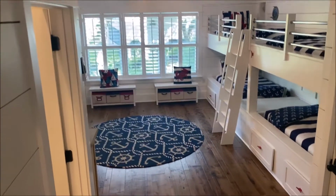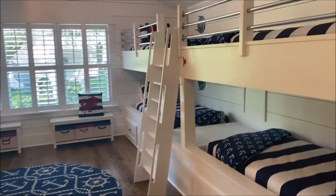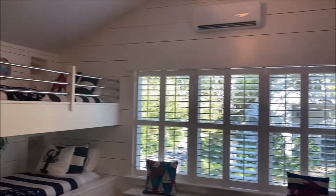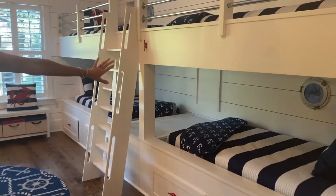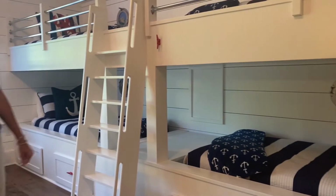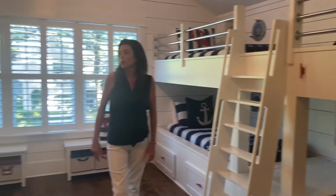My favorite room in this entire house. I know it's hard to believe, but this bunk room is adorable. It has shiplap walls. The bunks in here are custom made. They're beautiful. They're well done. They have individual lighting, their own little USB ports and plugs to charge your phone, storage underneath, the ladders. I mean, the whole thing is just adorable.